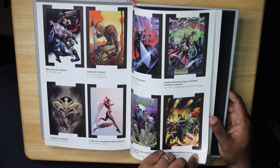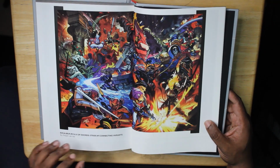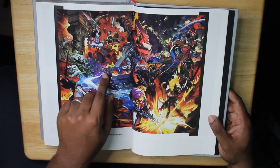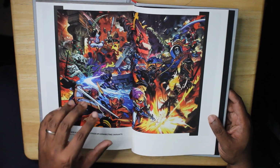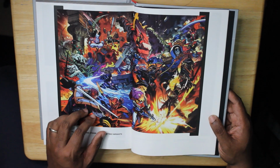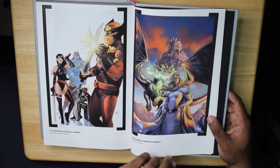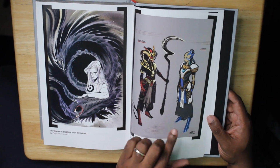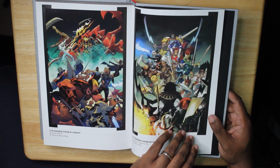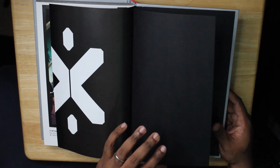All right, here we go. Now we got 8 issue spreads, 8 cover spreads there. Love this Peach Momoko right here. I ended up buying that issue at the shop. And here we go. Another connecting variant by Pepe Larraz. And this is the image that's used on the standard edition cover. So no need for me to put it on the screen earlier. It's right here. And I love this cover right here. So here we go. Still got more extras. Design variants. More Peach Momoko there. I mean, hey, Lionel Francis Yu. Love that. And that's the end of the book.